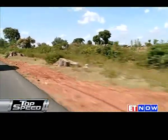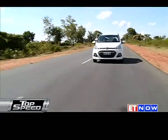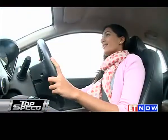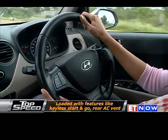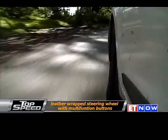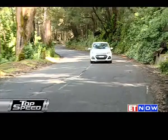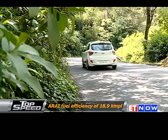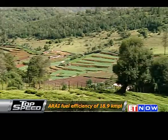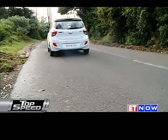The more I drove the Hyundai Grand i10, the more I enjoyed it. The compact size made it very drivable on the meandering hill roads, while the inside was very comfortable. The leather-wrapped steering wheel felt good to hold, and the multifunction buttons on it are a huge convenience. Its long list of smart features include a stereo system with great sound, which made this drive lots of fun. Add to this the fuel efficiency. The Grand i10 has a fuel efficiency figure of 18.9 kilometers per litre. And I can tell you that in actual driving conditions, you are not very far from that figure.